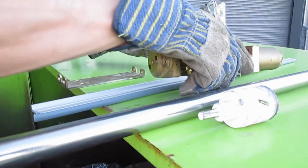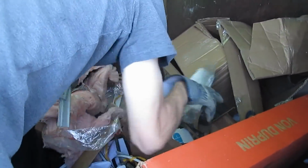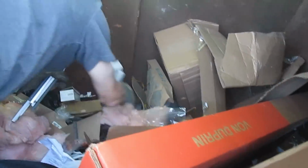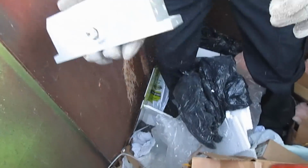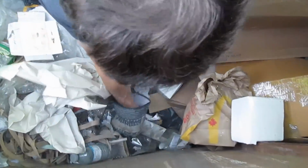This thing. I don't know what that'll be. Oh, wow. I'm hoping that's a big hunk of brass. Because that is like 5 pounds of brass if it is. And some more aluminum. That's a hunk of aluminum. Ooh. Nothing. Oh no, plastic.